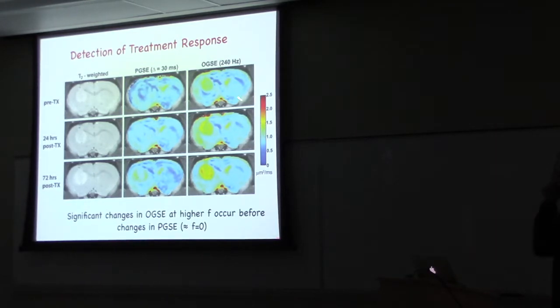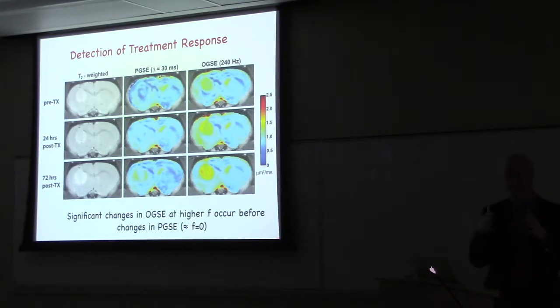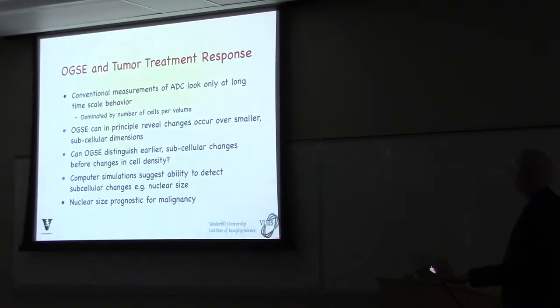If you do the diffusion measurement at 240 hertz, you immediately see a bigger difference compared to the background, and substructures begin to evolve, such that we can say that there's heterogeneity here within the cell dimensions. In fact, we see earlier and bigger changes at these higher frequencies than at the lower frequency. So that was the first indication that maybe in a developing responding tumor, we were able to detect subcellular changes before there are gross changes in cell density and cell size. So that's what this says, that in principle we can find these small subcellular changes.